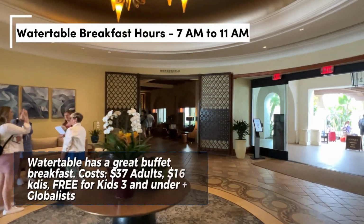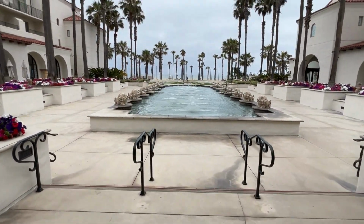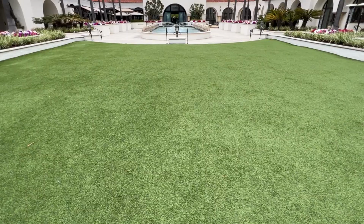Water Table is their main restaurant, and breakfast is served from 7 to 11 and free for globalists.